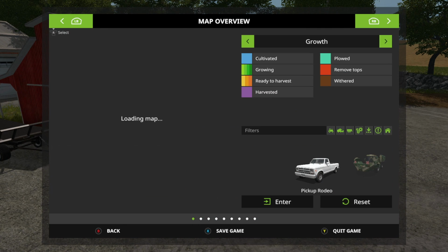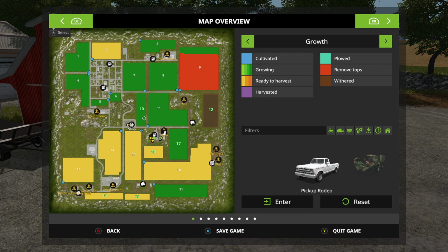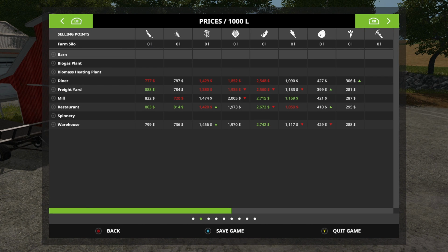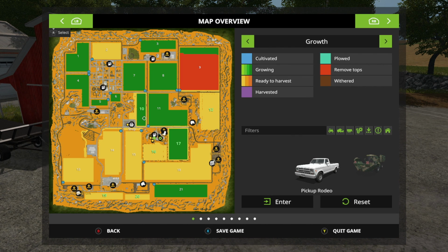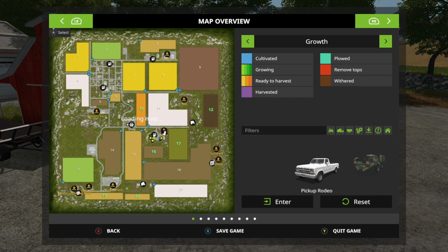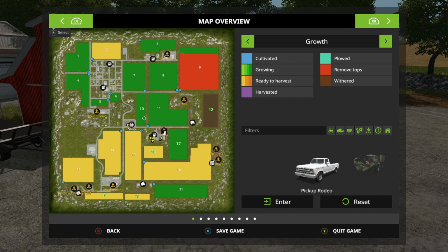All right, now, let's see what we've got to harvest. Field 16, field 20, and field 19. I don't believe that our grass is ready to be harvested yet. It says it is, but it definitely is not. So, I'm going to show you. Let's go back. Get grass out of there. There we go. Okay, so 16, 19, and 20.